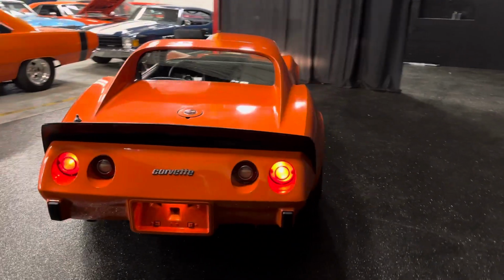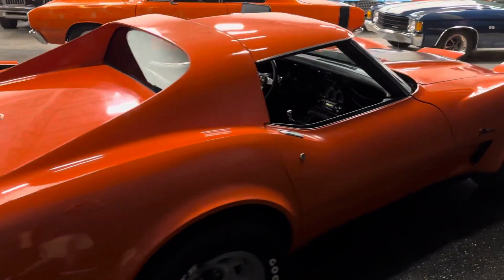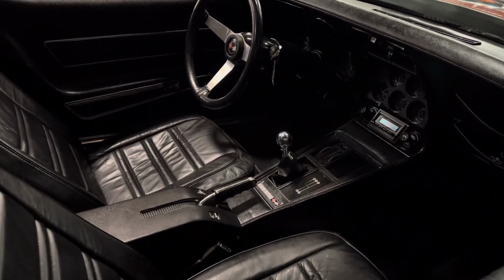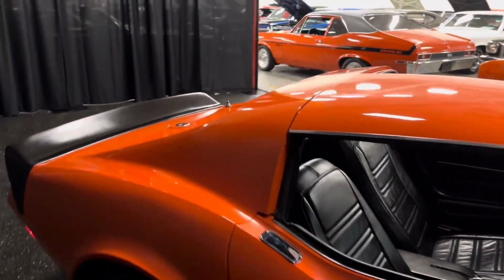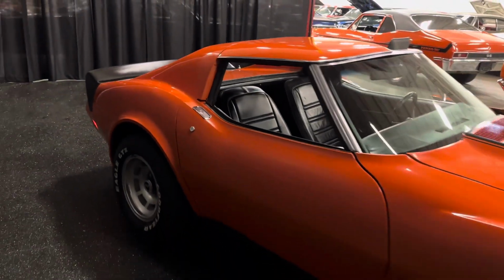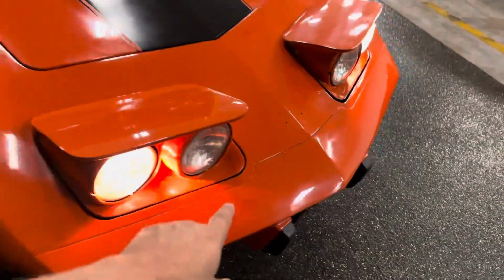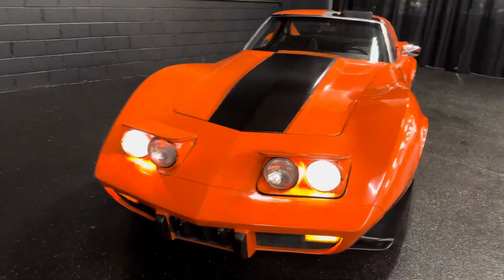I took one T-top off just to show you. And we also ordered the emblem, and that's coming in. I will install that for you.